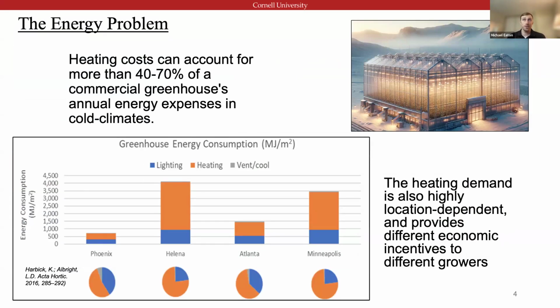Heating costs alone can account for more of a commercial greenhouse's annual energy expenses, especially in cold climates. The heating demand is highly location dependent. A greenhouse in Phoenix is going to have a much lower energy demand than a greenhouse in a colder climate like Minneapolis or Helena. This plot just shows the estimated energy consumption on a per unit area basis, so per square meter, how much energy is being demanded to maintain the conditions. But there is an opportunity.